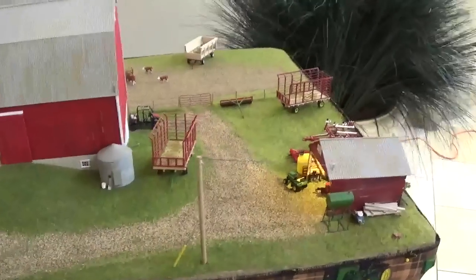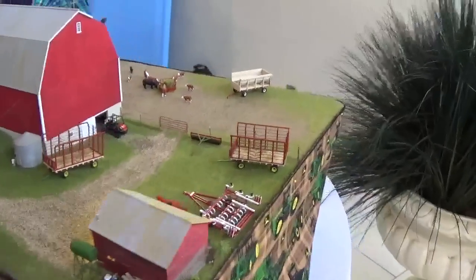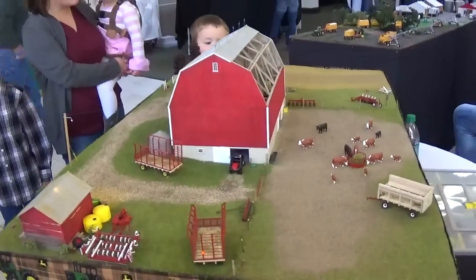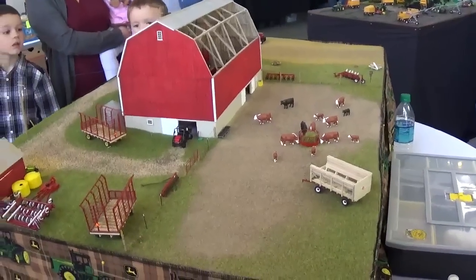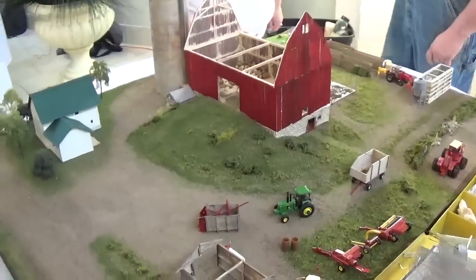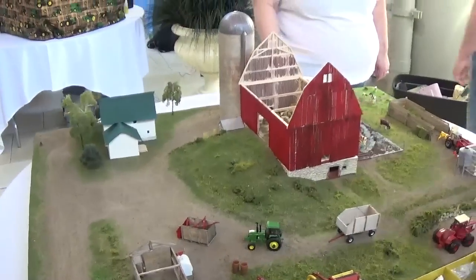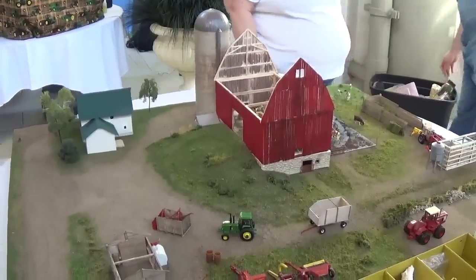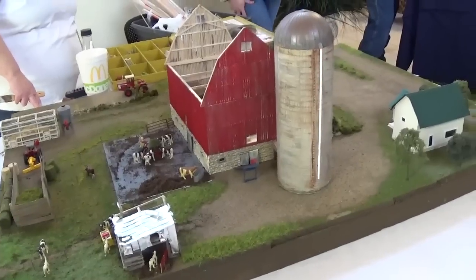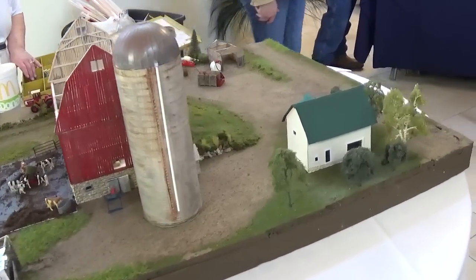And another farm scene here. Looks like some beef cows and a nice bank barn. Good detail on this. Just a good job. A lot of good displays here. Everyone did a great job. I did not get to stick around to see who won, but they were all pretty good, and I'd definitely like to come back next year and see this again.